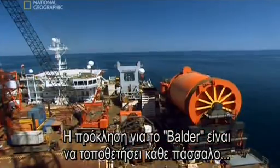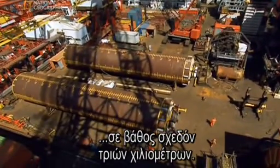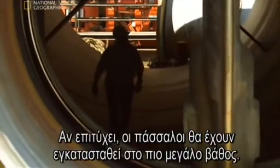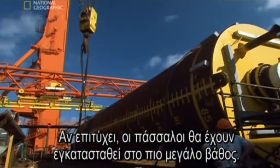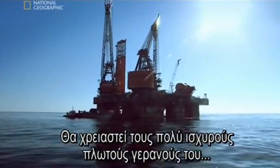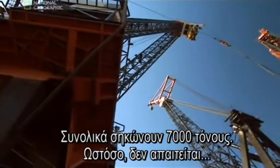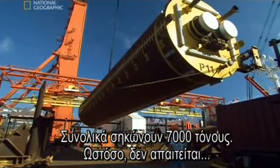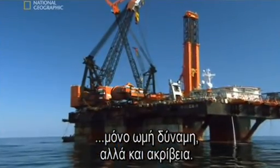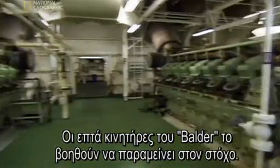The Balder's challenge? Place each piling at exactly the right spot and perfectly level, nearly 2 miles down. If she succeeds, these will be the deepest pilings ever installed. She'll need her cranes, some of the most powerful afloat, to pull it off. Together they can lift 7,000 tons. But it's not just about brute strength. It's also about precision. The Balder's 7 engines help keep the ship right on target.